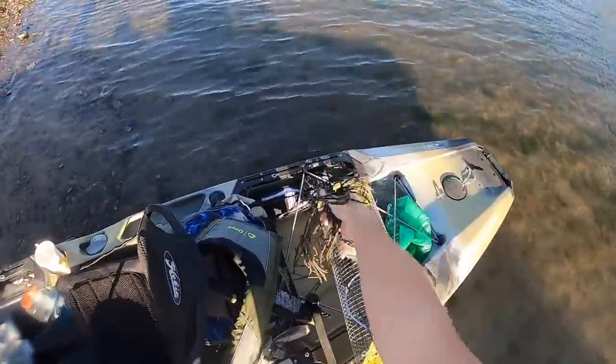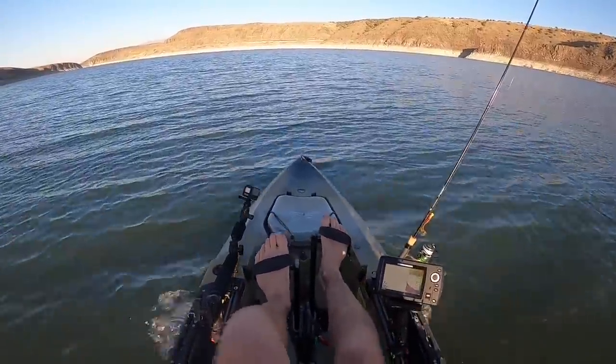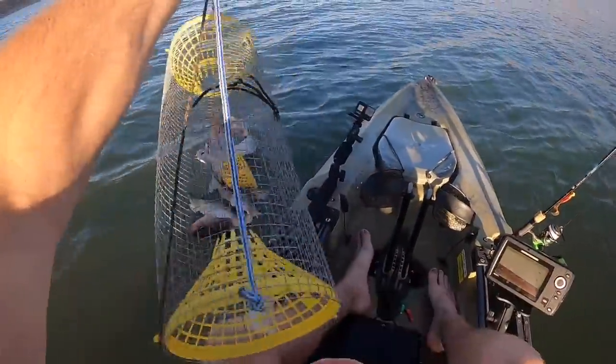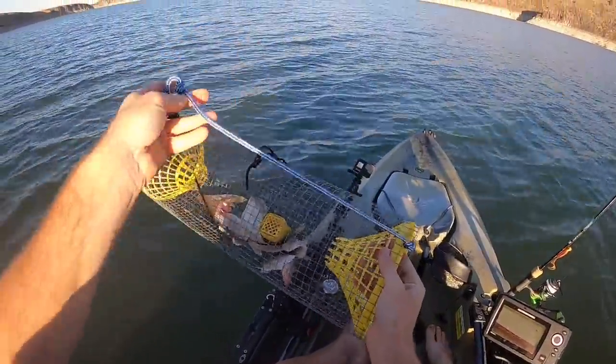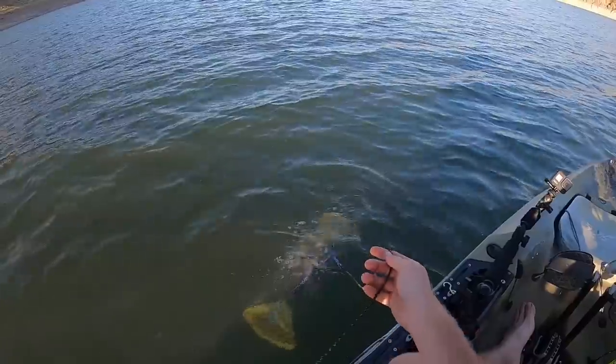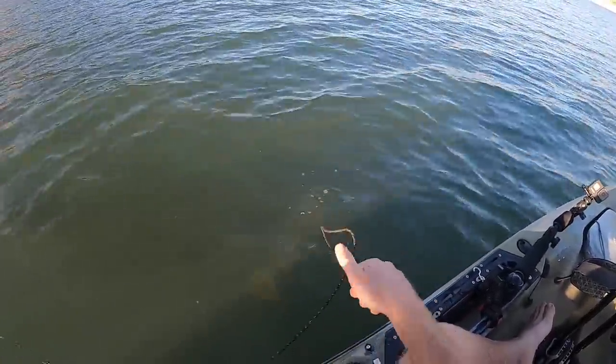Hindsight's always 20/20 though. All right, so I decided to ditch the thongs. I'm going barefoot. There's kind of no reason to keep them on. I'm gonna go ahead and drop a couple of 4-ounce sinkers in there, help it get to the bottom, help it stay down there. I mean, we don't have a lot of current here, but help it get down there a little faster, stay put.